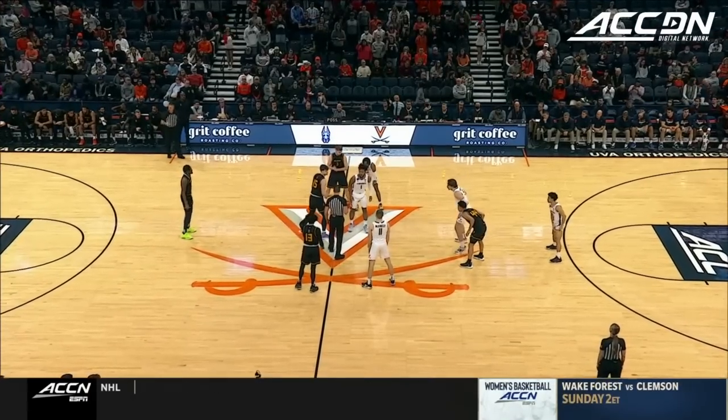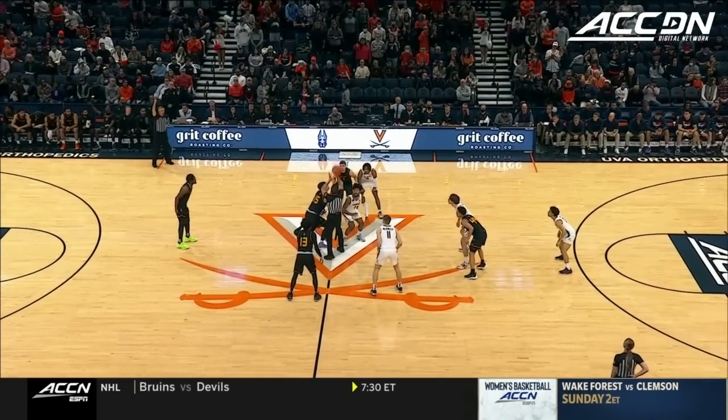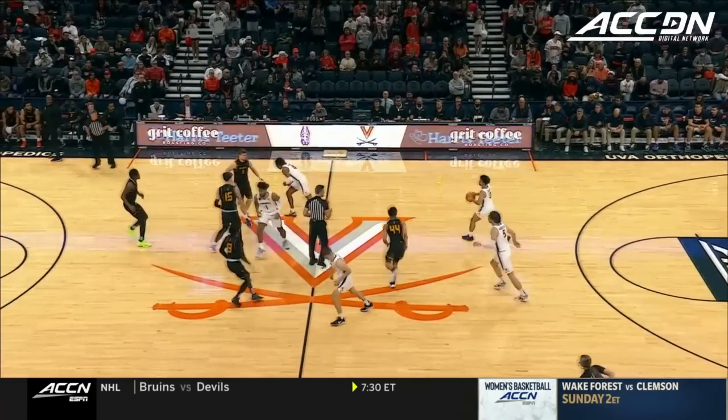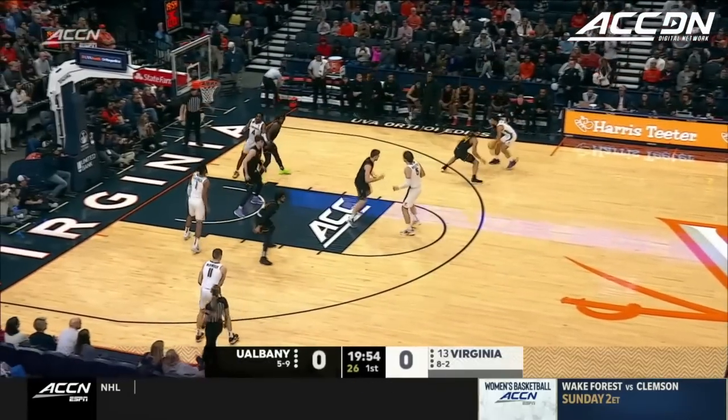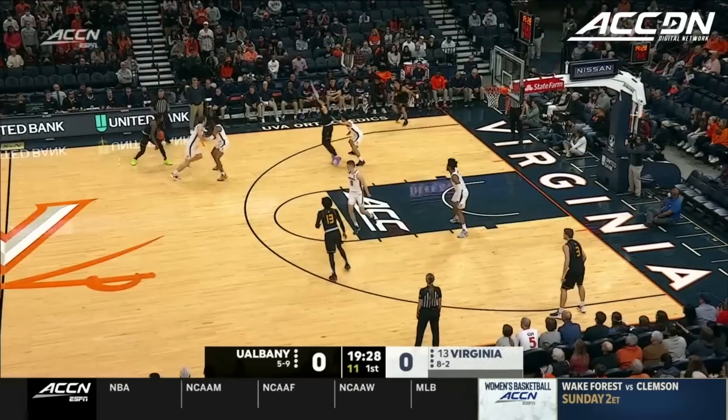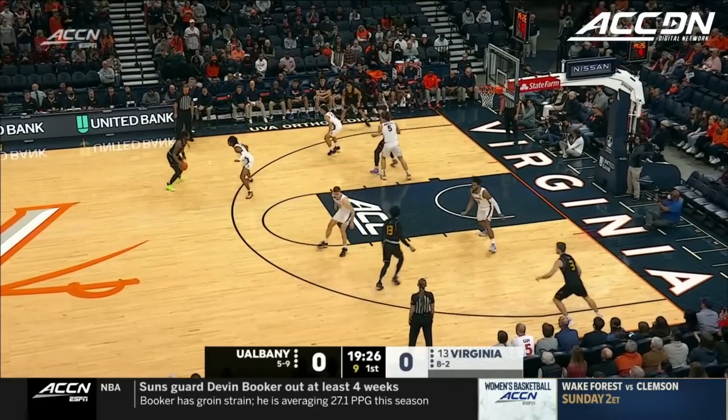It's another reason why Coach Bennett raves about his ability to make plays and find guys. Jayden Gardner tips it back to Kihei Clark as UVA uses a new starting lineup for the first time all season. Trying to get Armaan Franklin going.